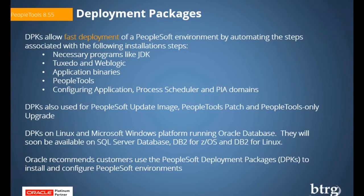Like I mentioned earlier, the big hitter from a cloud architecture perspective is the deployment packages, the DPKs, which allow you to deploy the PeopleSoft environment pretty fast, without the current steps of downloading each application, whether it's Java, Tuxedo, WebLogic, application, or PeopleTools. So DPK manages the download, the installation, and the configuration of all the PeopleSoft architecture components. Not just installation and configuration, it also manages the PeopleSoft update image. You can do a PeopleTools patch and also take care of a PeopleTools upgrade as well.